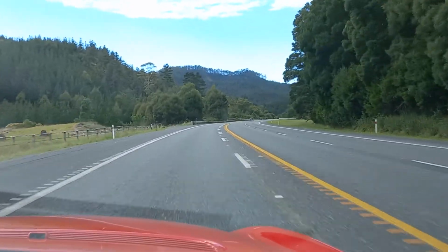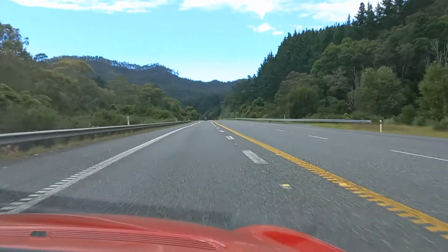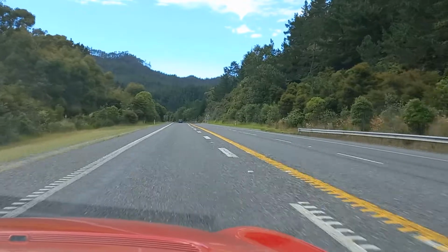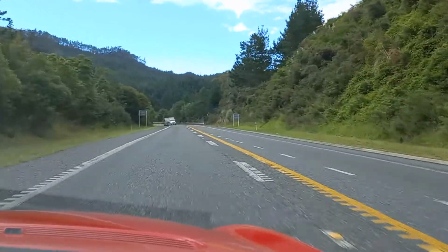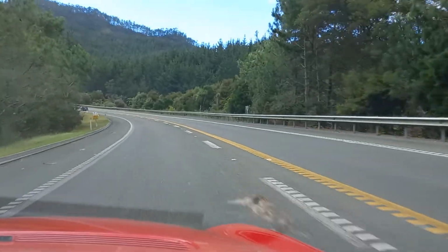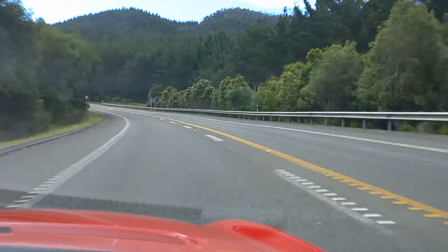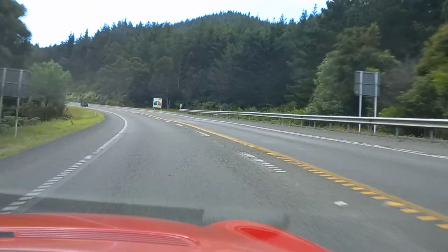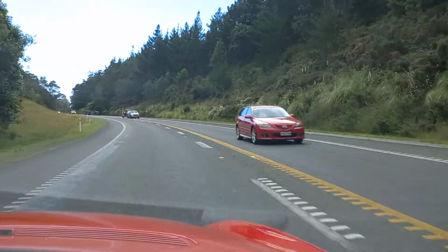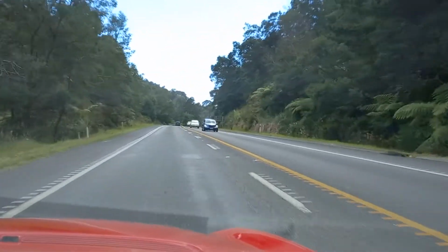The road along here into Tauranga is a nice road, takes us through quite a lot of forestry country. We're just taking it pretty easy, sitting on about 85 kilometers an hour. These roads are fine if you don't go too fast. Keep your speed at a moderate level, and they're fairly comfortable, fairly easy to negotiate.